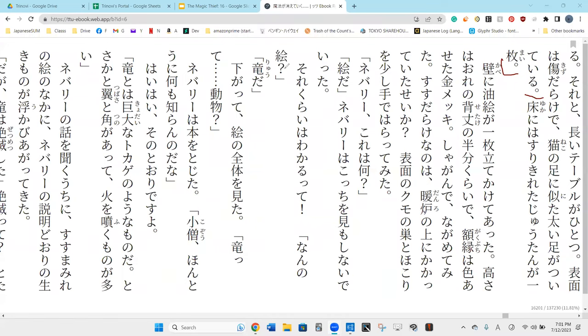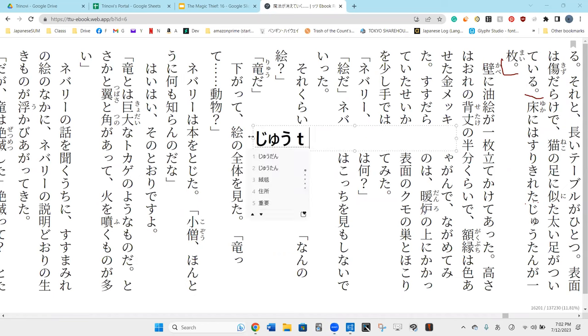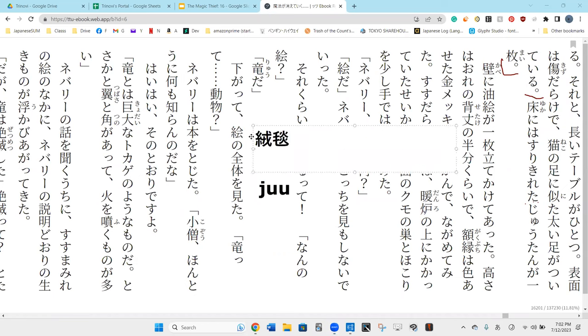はい。床には釣り切れた絨毯が一枚。絨毯が一枚。We say 絨毯 has the kanji for... We don't really know the jutan kanji. You know shikimono, which has the same meaning. Jutan. This is the kanji for jutan.